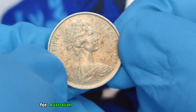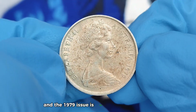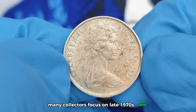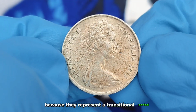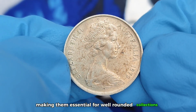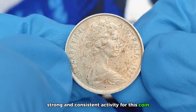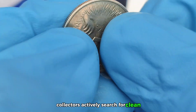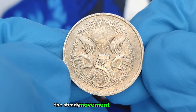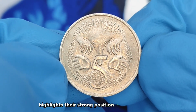Collector demand for Australian 5-cent coins has grown steadily, and the 1979 issue is now firmly on the radar. Many collectors focus on late 1970s coins because they represent a transitional period in Australian numismatics, making them essential for well-rounded collections. The current market shows strong and consistent activity for this coin. Collectors actively search for clean, attractive examples, and prices reflect this interest. The steady movement of these coins through auctions and private sales highlights their strong position in today's market.